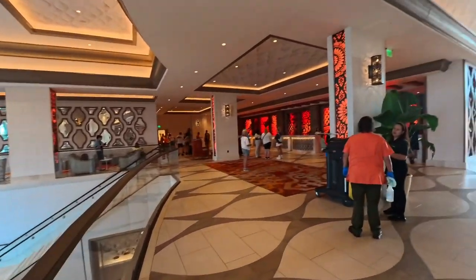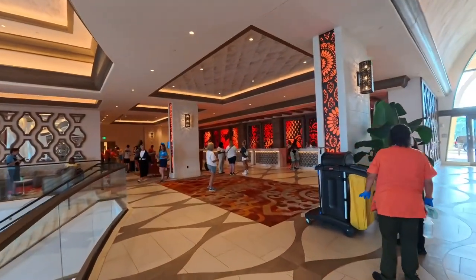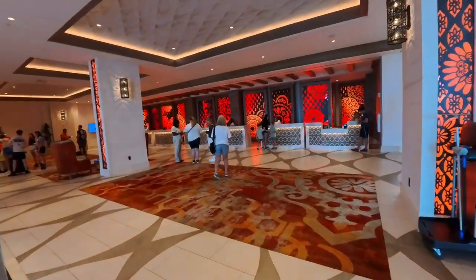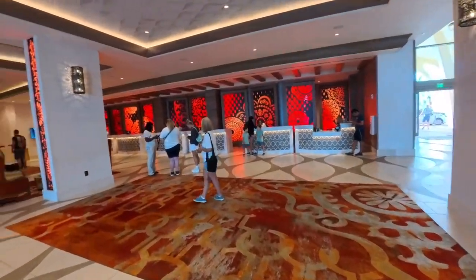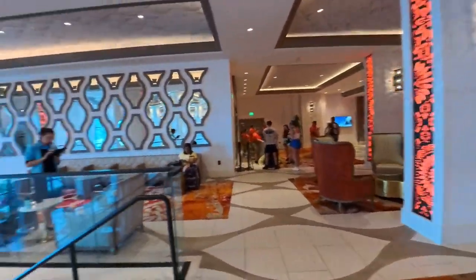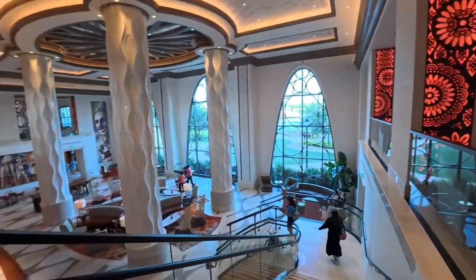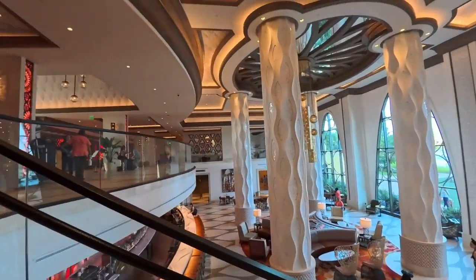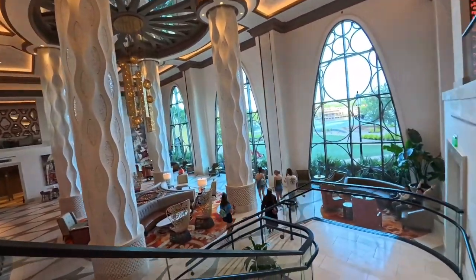Over here to the right hand side is where you can talk to the front desk and check in. They do have the mobile check-in where you don't even have to go to the front desk. You can go directly to your room. But if you do need to talk to an agent, that's where you would go. I want to show you guys what's underneath that ledge that I was just standing on.